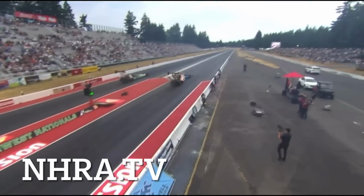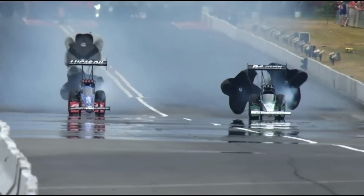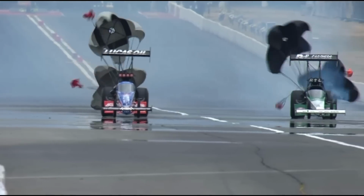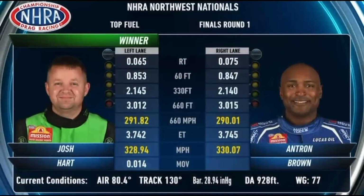So they kicked off, first pair was Josh Hart and Antron Brown. Josh Hart off the starting line first, and he gets there first, 3.74 at 328 miles per hour. Ron Douglas, John Stewart and the team turn on a win light in round number one. That was a good tight race. Josh was 65 on the tree, Antron 75 on the tree, 3.742 to 3.745. Very good race. First pair out.